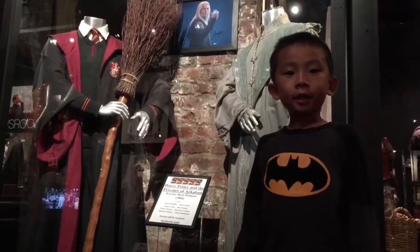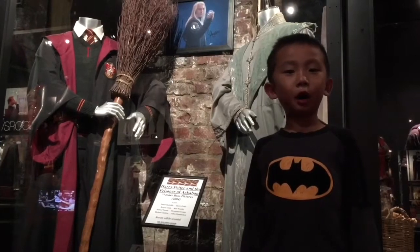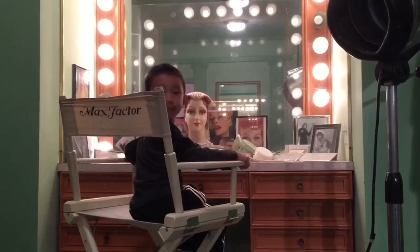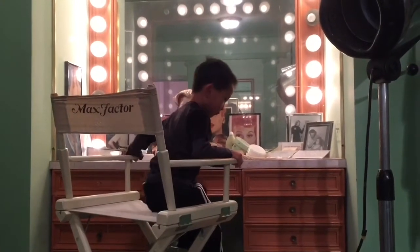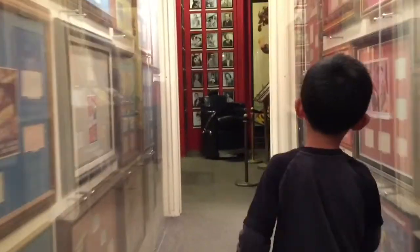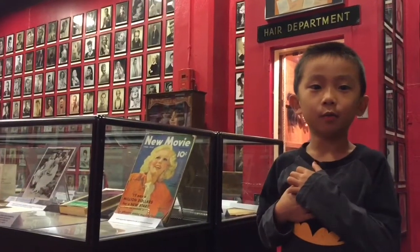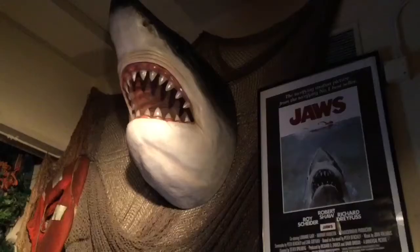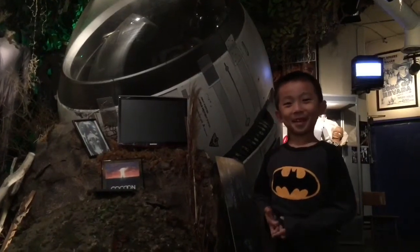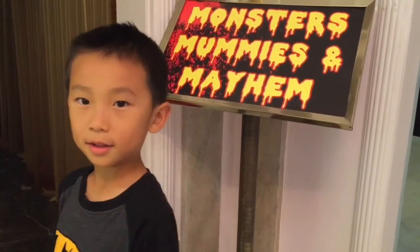This is our costume. This is the costume from Harry Potter. This is the hair department. Boo! Boo! Boo! This station is going to take me to the basement. Now we're going to see some monsters.